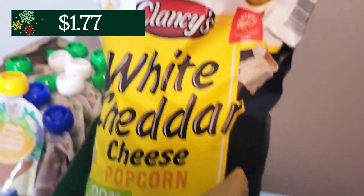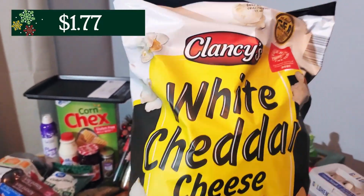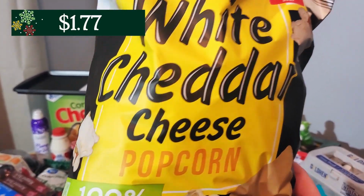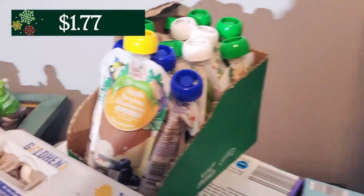We slide right up top here. I grabbed a bag of the white cheddar cheese popcorn. This is like the Smartfood. This is really good. I haven't had this in a while, so I was kind of jonesing for it. I grabbed one of these so we could have a snack.